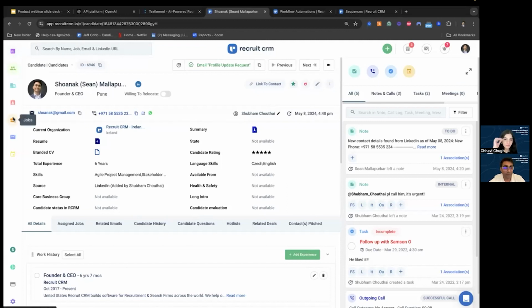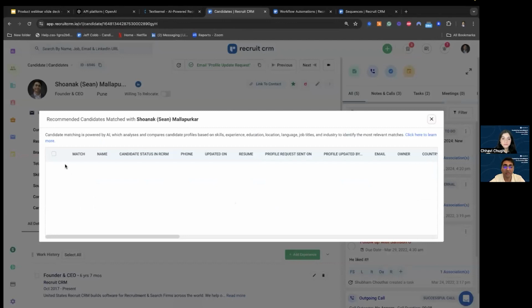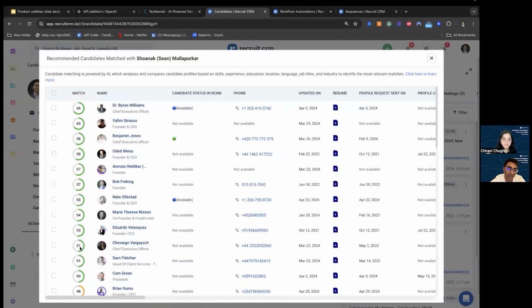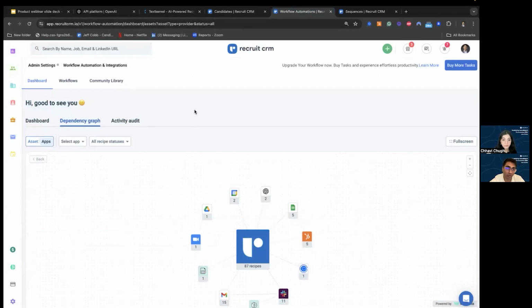Yeah, got it. So at this point, the way matching works is we use Textkernel's match algorithm, which is based on all the CVs you've parsed into Recruit CRM. So when I click on match, it goes inside your existing database and finds you people that match. It does not go to LinkedIn at the moment to find candidates. If you want to auto update people based on various criteria, again, you can use workflow automations for this.